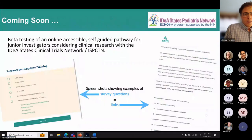The second thing we're developing, and I mentioned this before, are training pathways, roadmaps, especially for clinical trials, in particular interventional clinical trials. So for some of the INBRE folks, this might be a bit of a reach, although if you're interested, you should start taking advantage of the resources.